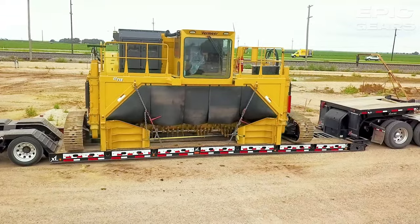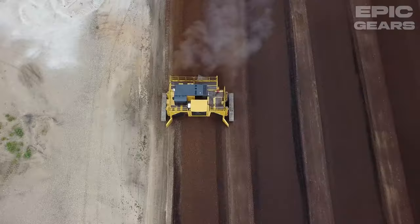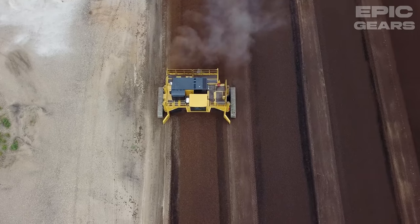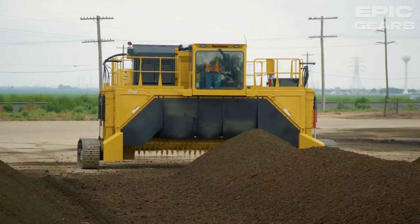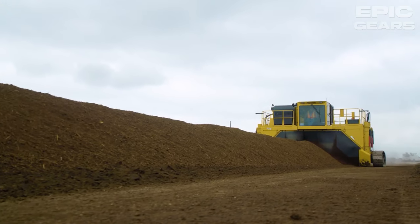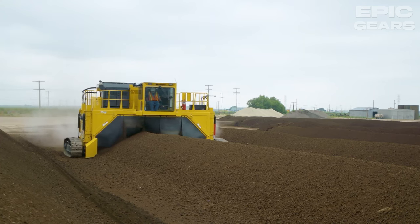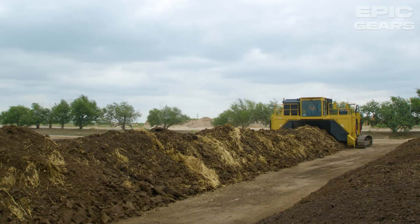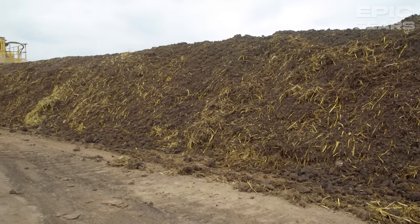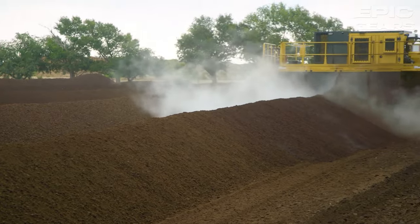Vermeer CT718 is a compost turner that sets new standards for efficiency, productivity, and ease of operation. It has a 67 horsepower Cat C15 engine, a 18-foot drum, and a 7.5 cubic yard hopper to process large amounts of organic material. It also has updated controls, a flex air fan pitch, and a rear curtain for convenience.